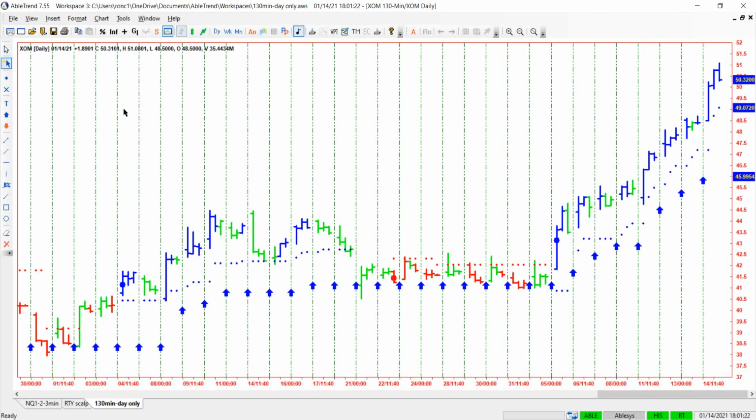So we've had the daily buy signals, and this is Exxon Mobil. We've had this one for a couple of months now. We're just looking for the buy signal, which would have been right over here, at the close of that bar. This is a 130-minute daily combination, so this is more for a swing trade.